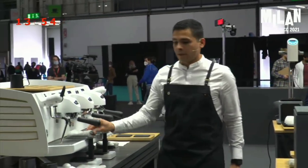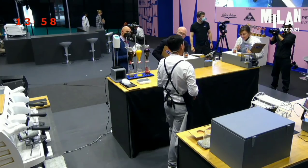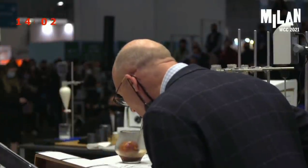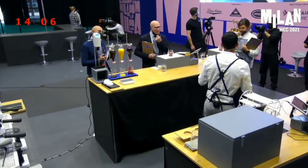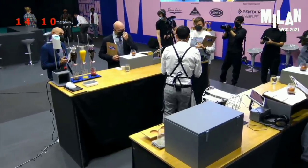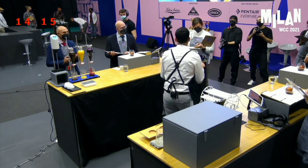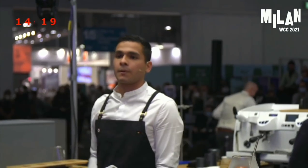Our five senses allow us to experience the world around us. And it can influence how we enjoy what we eat and drink. So let's make intentional efforts to stimulate the senses of coffee consumers so we can elevate their tasting experience and make the specialty coffee even more special. Thank you very much.